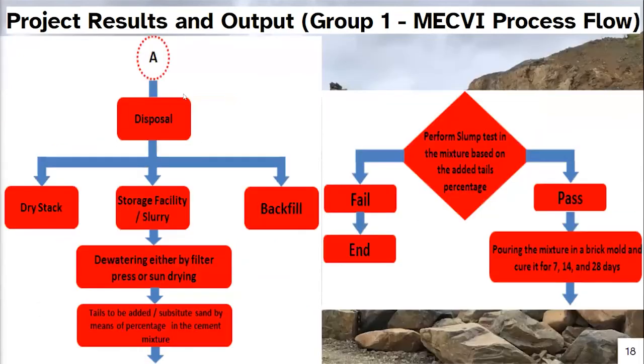Next slide, please. So for the tails, it would be disposed. It has three versions of tailings storage disposal: either a dry stack, a storage facility which employs a slurry, and also a backfill. For the Philippine mining setup, the majority of our tailings storage facilities are of the slurry type. Thus, we need to dewater them by either a filter press or sun drying, if ever a filter press is not present.